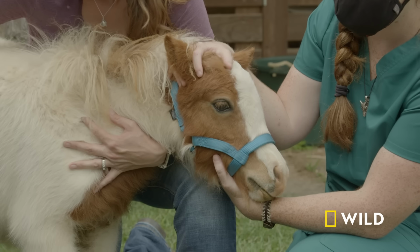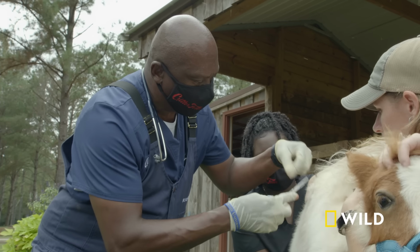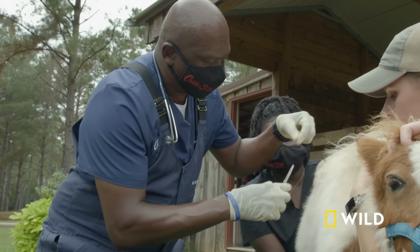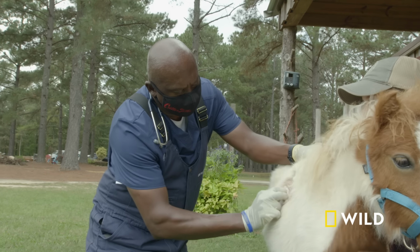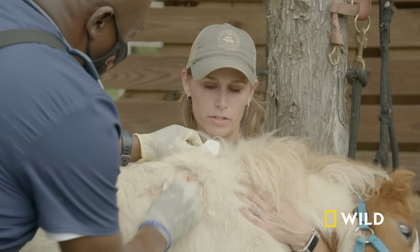Put a couple stitches in here. So hope we get some good results back from this biopsy here. Yeah, hopefully so. Now, if it regresses some more, we may not have to do anything. Yeah, so this little area may drain a little bit. I'm going to spray a little spray here so the flies don't get on it.